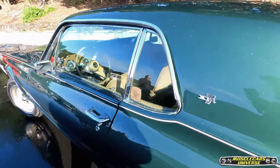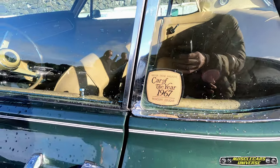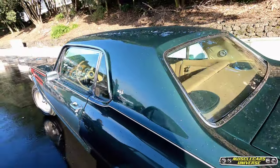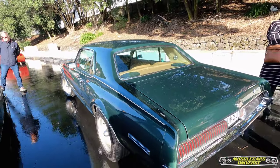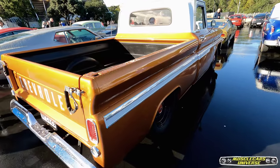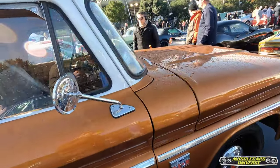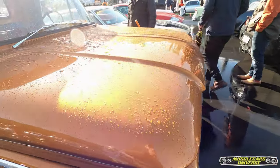XR7. Car of the Year, Motor Trend Magazine, 1967. Look at that. That's great. With 10 leather interiors. Wow. Bring you guys this beautiful truck. Chevy C10. Stagger paint job. Look at that color, man. Wow.